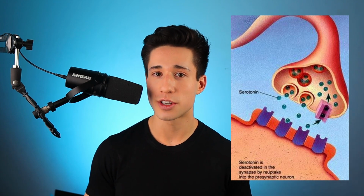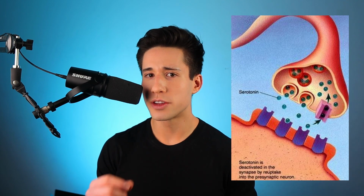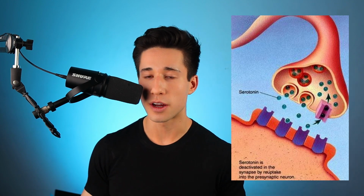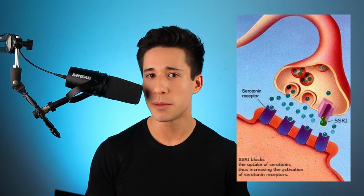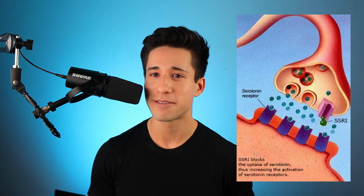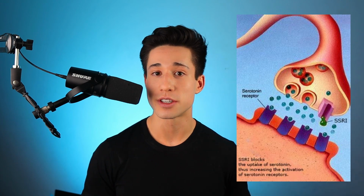When your neurons are talking to each other, sometimes a molecule of serotonin will be shot out of one neuron, but it'll never cross that synaptic cleft and get to the second neuron. What'll happen is it'll actually get reabsorbed back into the first neuron. So what an SSRI does is it prevents that from happening. So serotonin is unable to be reabsorbed back into the first neuron. Therefore, there's more serotonin floating around in that synaptic cleft, and it becomes much easier for that serotonin to make its way to that second neuron, and it's going to be easier for those two neurons to talk to each other. So that's pretty much how an SSRI works.